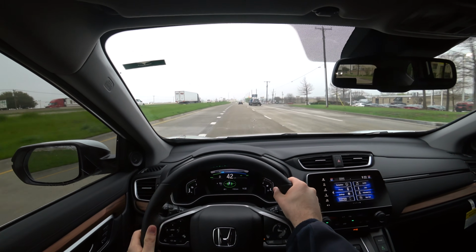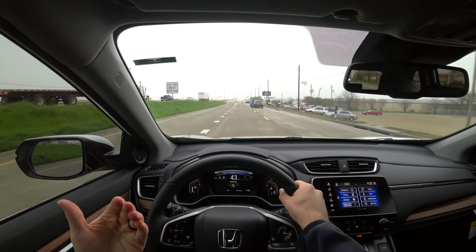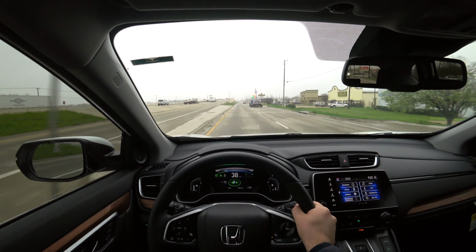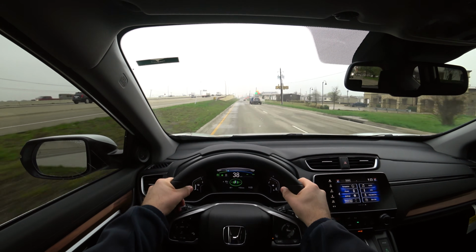Now we're gonna put it in econ mode for a little bit here. It's gonna help with our fuel economy, help us get as much electric power as possible. And then we'll also put it in sport mode as well. And at the end, we'll probably put it in EV mode too, so it's just electric power, and we'll kind of see how we do with that.